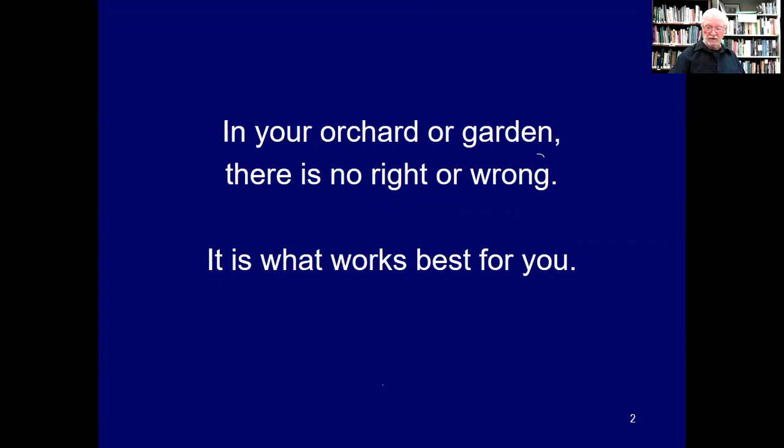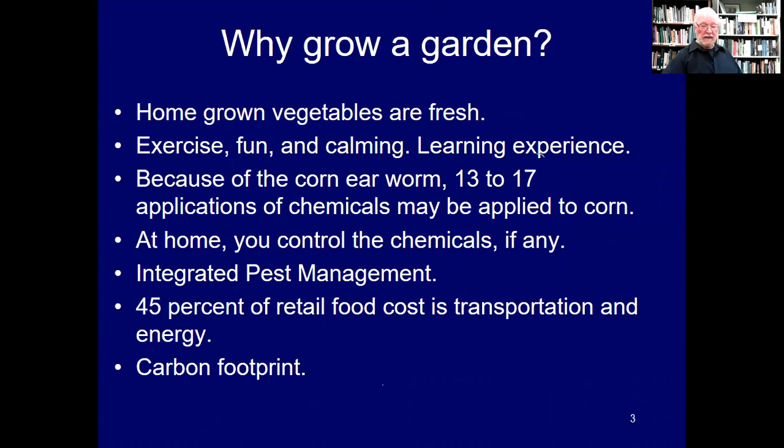Why grow vegetables? I grow a garden because you can't find good fresh okra anywhere out there except if you grow it yourself. So that's one of the reasons why I grow a vegetable garden.